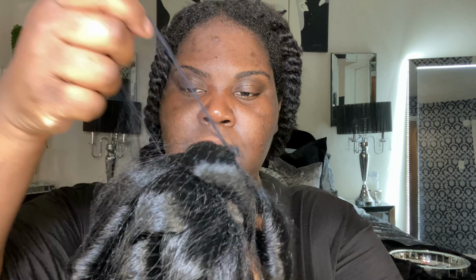So today your girl is coming to you guys with another affordable sleigh. This unit is again from the Sensational line, Curls and Kinks. I was in love with that halfway wig, so I had to try out the ponytail. And besides, it was only $13 on Amazon, so you can't beat that. So if you want to see how I achieve this beautiful look, honey, as always, go grab a snack, take a seat, and we're gonna get into this sleigh.